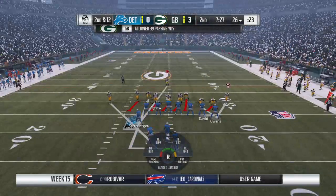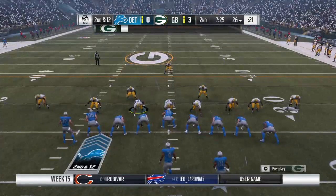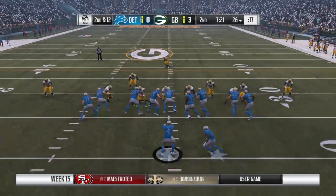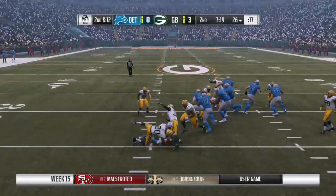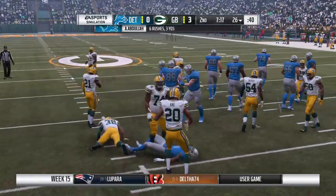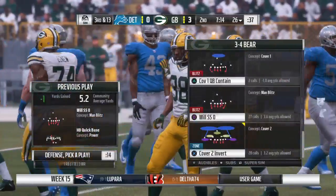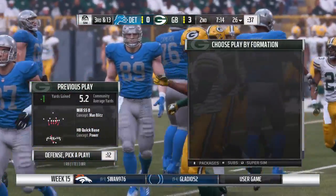And it'll be 2nd and 12. First play of the drive goes the wrong way. Here's 2nd and 12. They'll run again. This time it's a della. And he's going to lose yards. They take him down at the 26. It'll go as a loss of a yard, and it'll set up 3rd down.